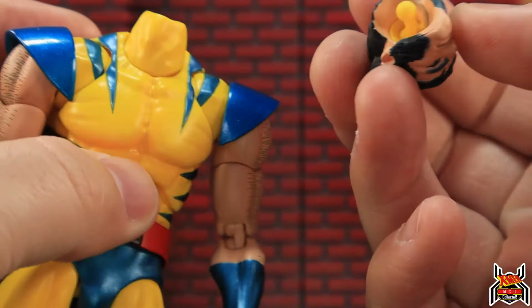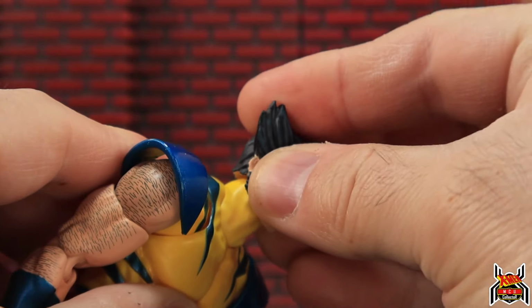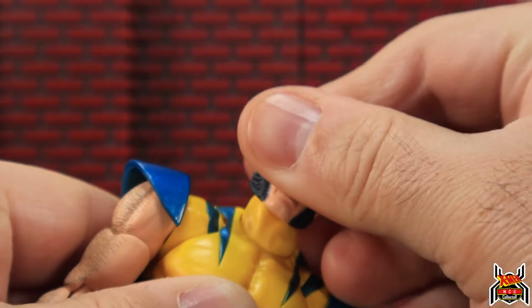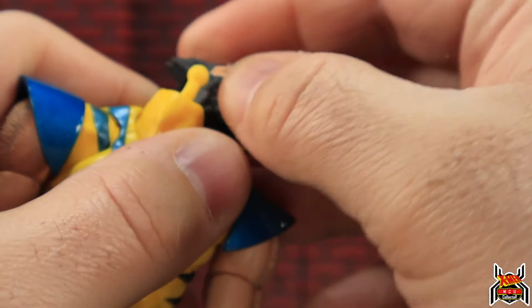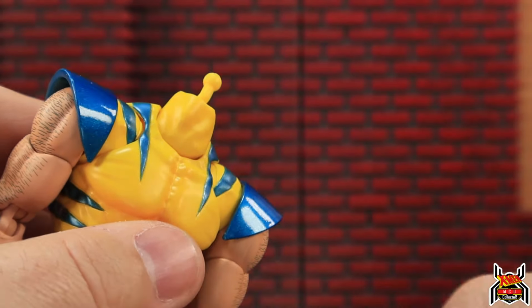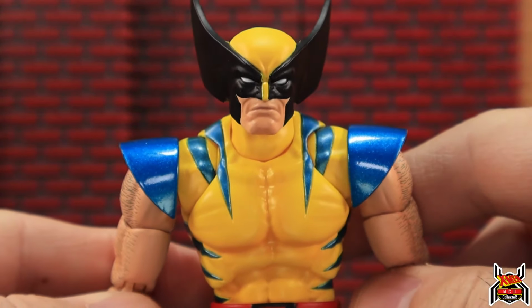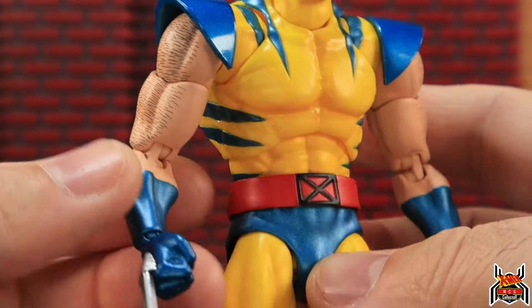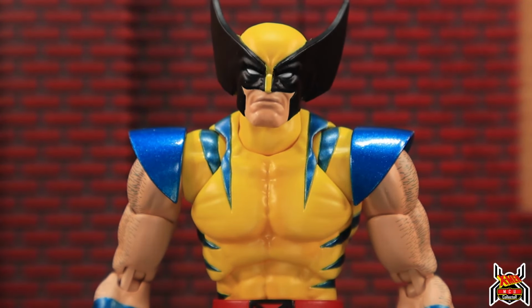Whoops. Sometimes this happens with Mafex. I'm not the biggest fan of that, so I'm gonna have to work that ball peg. Let's see, how can I get it? There we go. And then let's put the Stoic head sculpt on there. This is the one that came on the figure out of the package. And then we go with the Wolverine. We got arm hair there, and it looks pretty good. So let's go ahead and go over the articulation.